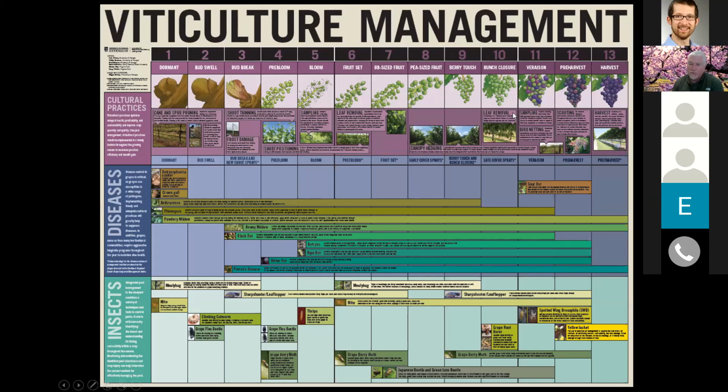Something we're going to do this fall, and Mark will be involved in this, probably Bill, I'll pull him in on this also, but we're going to do a kind of a spray poster or kind of a disease poster along with all the insects as well to tell you when you need to be concerned about these particular pathogens.